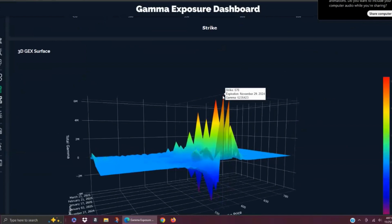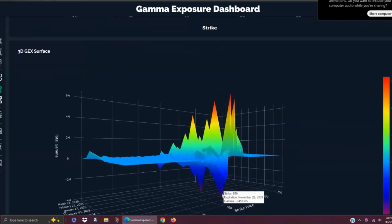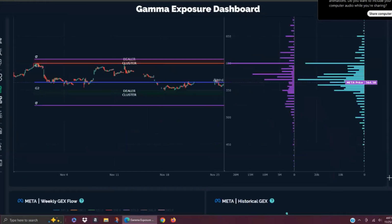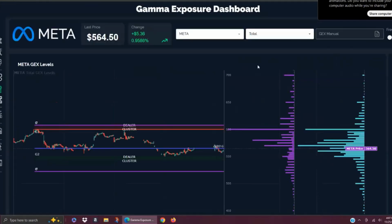Friday, which I believe is a half day trading. 570 and 580 are pretty big concentrations there. So we have these negative clusters, but they're not as significant. I'm going to give positive gamma and the potential of 580 the edge here on Meta.